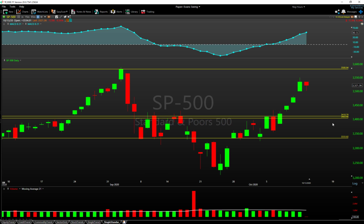On the downside, we're putting more distance away from it with each and every day, but 3,400, that is the key intermediate term price level that I'd be paying attention to. As long as the S&P 500 is over 3,400, it's tough to be too bearish here. It's easy to get bearish for a day or two.